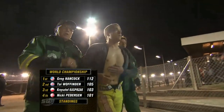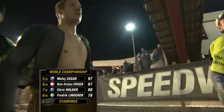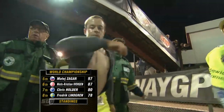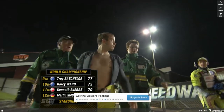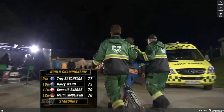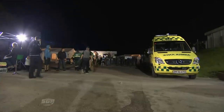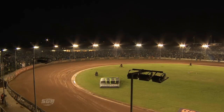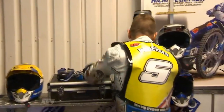Yeah, place in the final on the line, so here we see the World Championship standings. Krzysztof Kasprzak 103 right now, and lower down, currently in 11th place, Troy Batchelor's on 77, Darcy Ward we know is suspended on 75, but Bjerre on 70, level with Martin Smolinski. 2 more good rounds after tonight, he could well be top 8. He's showing the speed that would suggest he has a very good chance of making the top 8 if he can maintain it. Consistency at this level is very difficult.